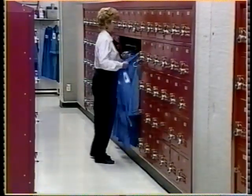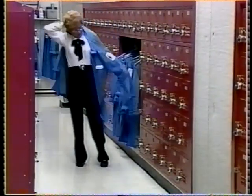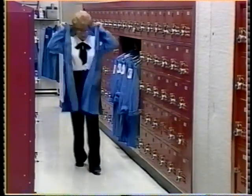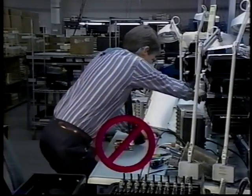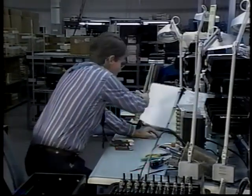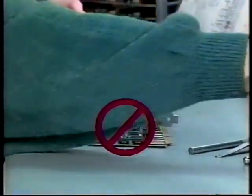Wearing clothes made of cotton rather than wool or synthetic materials like polyester will also help prevent static, even if you're required to wear a special smock, which we'll talk about later. Also, avoid loose clothing or clothing that dangles down and may come into contact with ESD-sensitive devices. It's a good rule to always keep ESD-sensitive products at least 6 inches away from clothing.